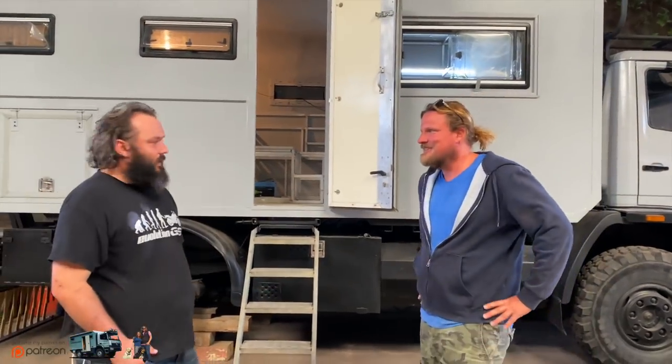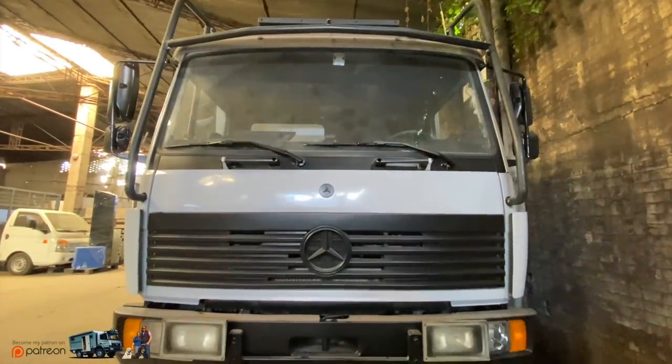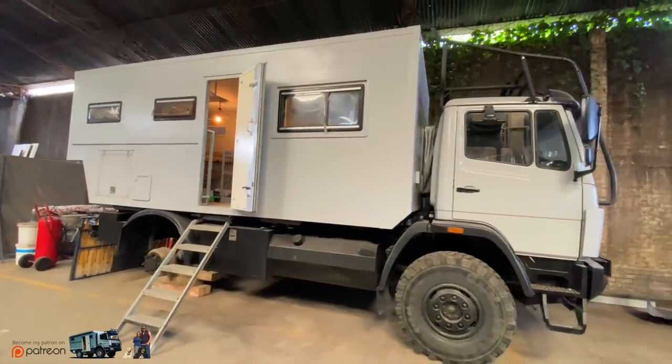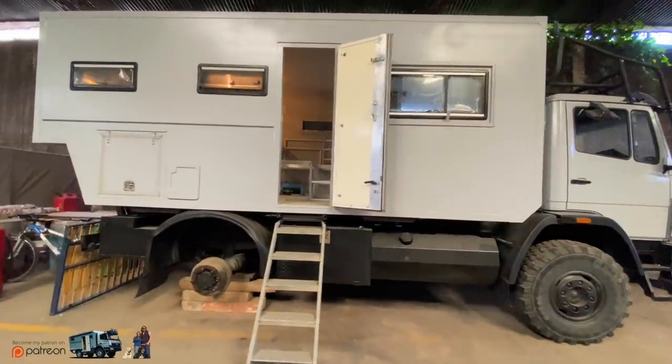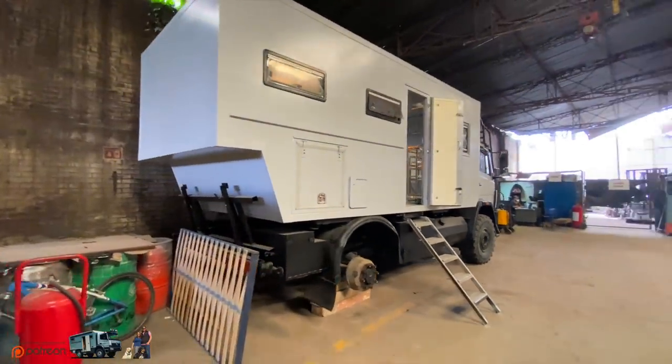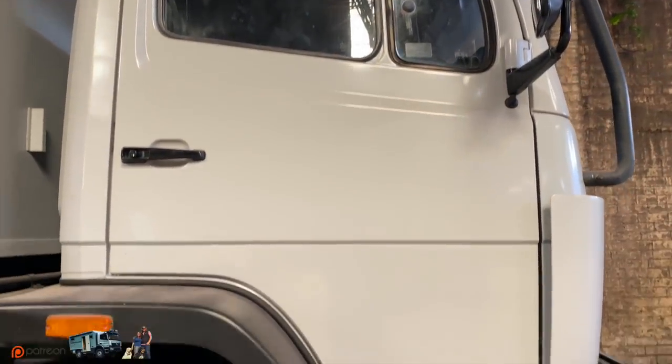Yeah, we're talking about a Mercedes 917, converted to Expedition Mobile in 2010. The truck is from 1999. And yeah, the truck has 600 liters diesel. We'll have around 400 liters of water. And all the technical stuff, I think we're gonna talk about in some movies later on.